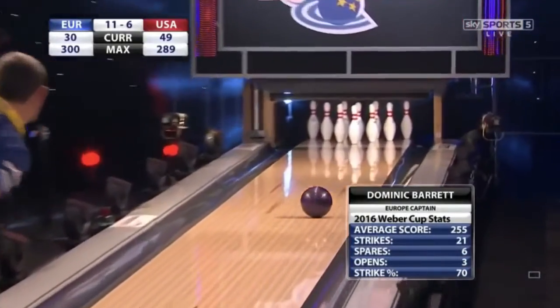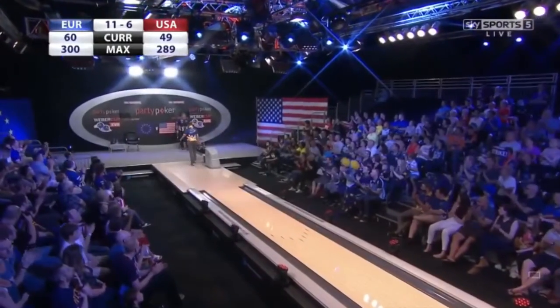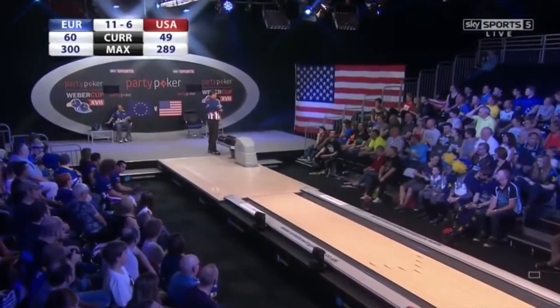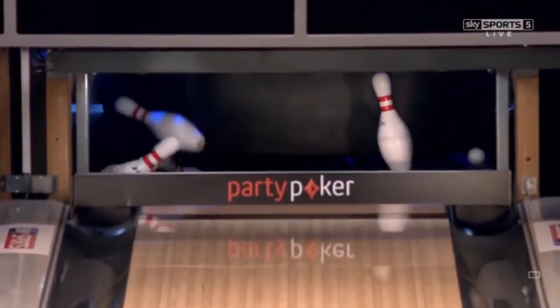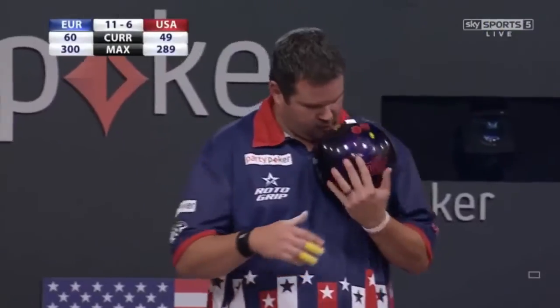257 saw him lose, 255 saw him win, and it's 2 in a row for Dom Barrett. Dom carries the late 10-pin there. That ball got a little bit longer. That was a little bit deeper into the lane, and it didn't pick up quite as early as the last shot. It's a little bit deeper in the lane there. Picks up right there, as you see it make its motion, and the 6-pin just lays off the wall and lightly taps the 10 out for another 30 pins.